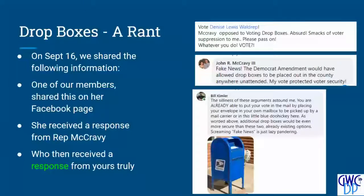The silliness of these arguments astound me. You are already able to put your vote in the mail by placing your envelope in your own mailbox to be picked up by a mail carrier, or into this little blue doohickey here. And boy, does that not look like a drop box? It's our standard U.S. Postal Service blue box. As worded above, additional drop boxes would be even more secure than these two already existing options. Screaming fake news is just lazy pandering. And I stand by that statement 100%, and it got no response because, again, how could you argue against that?